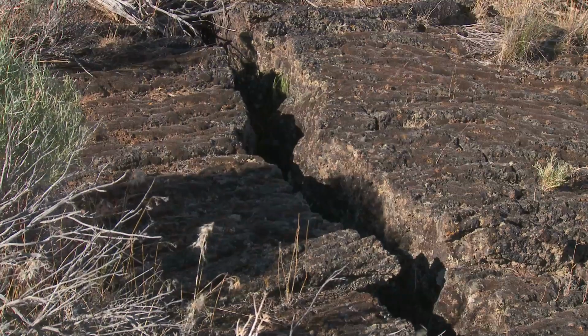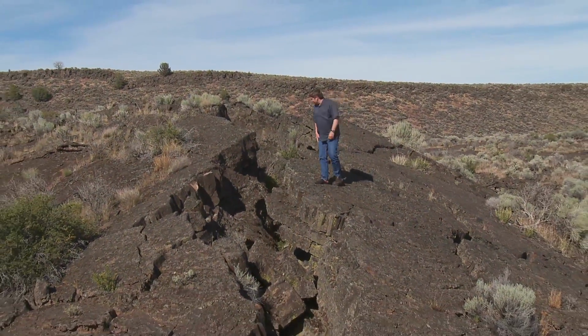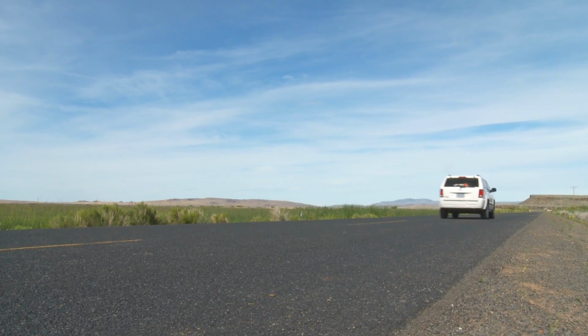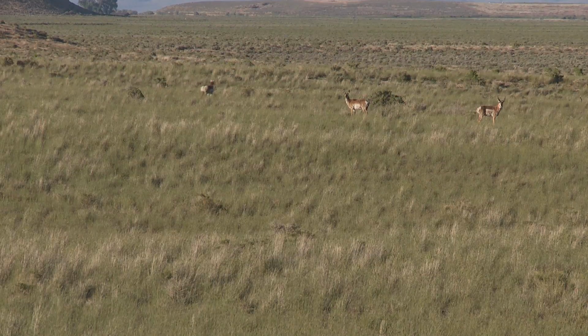Imagine a time thousands of years ago when the lava oozed up out of the ground, and then in a flash it stopped, and what you have left behind, that's Diamond Craters. So much to see in a timeless landscape where distances are great, the people are few, and Tom Hall says bring one thing when you come.